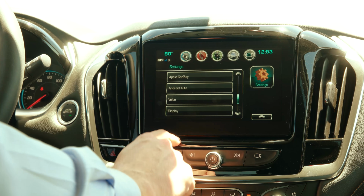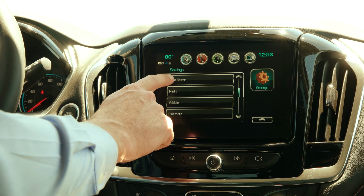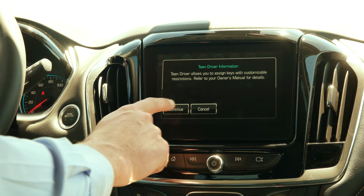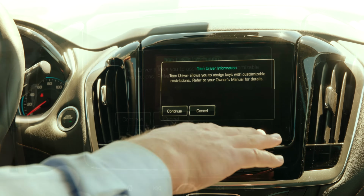Now, another nice feature that my customers love, and this gets into safety a little bit, is the teen driver feature. If you do have a 2018 Chevrolet Traverse and you are considering letting an employee drive it, a loved one, or even a child, you can use the teen driver feature on the 2018 Chevrolet Traverse. Going into settings right here, you simply set up a 4-digit code on your phone or in the vehicle, and that enables all the safety features that come with the teen driver feature.